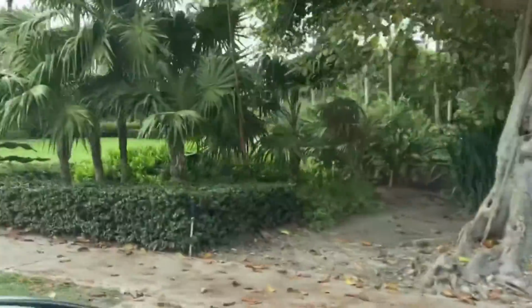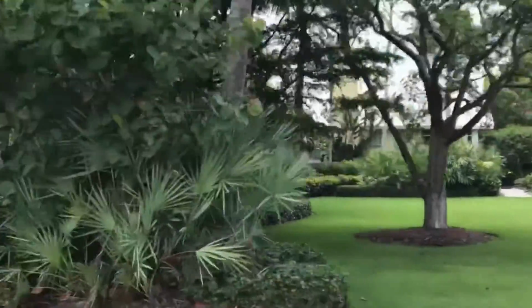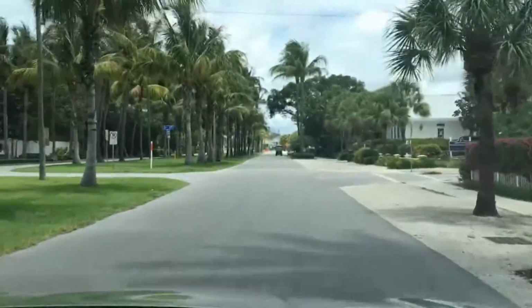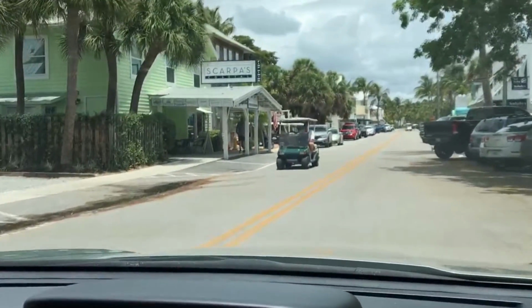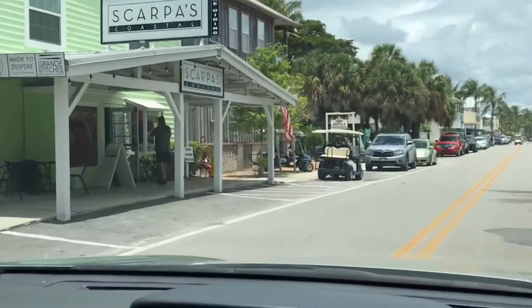See these? Look, see all these old houses. Very nice. These are beautiful houses. They're gorgeous. This is actually nicer than Key West. I like this a lot. Okay, so now we're approaching downtown Boca Grande. Do you want to walk around? We can get out of the car, but I'll drive first and we'll walk around. Okay, right?